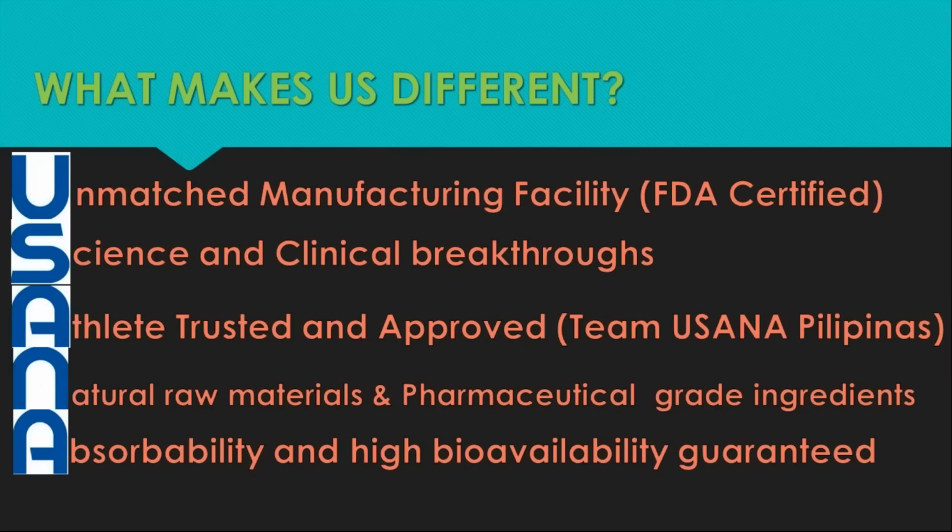So kung makikita nyo, ang dami-dami ng optimizers there is in USANA. But then again, just to summarize what makes us different, we have an unmatched manufacturing facility that even though we are not a drug company, our facility is a drug establishment certified by FDA. We have science and clinical breakthroughs. Our scientists design products that are relevant to our health.